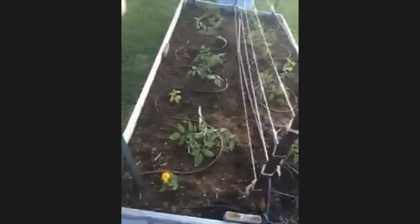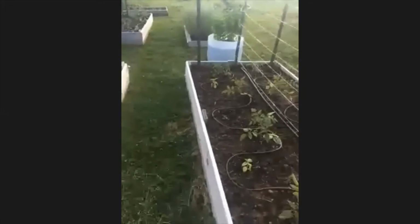I'm trying out the drip irrigation for the first time this year. And I am going to put straw down to hold down the weeds, so don't worry about that. That's coming. I have to go into town.